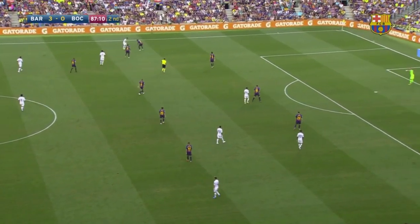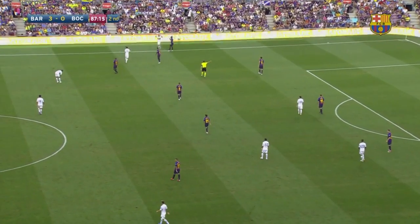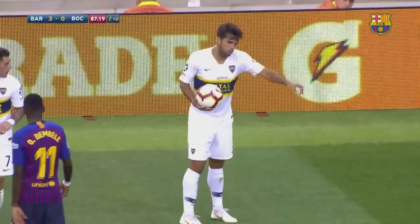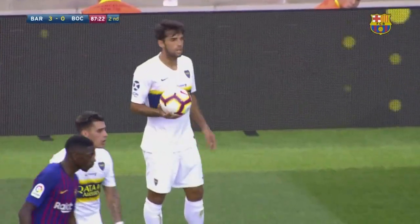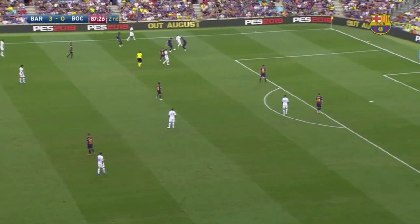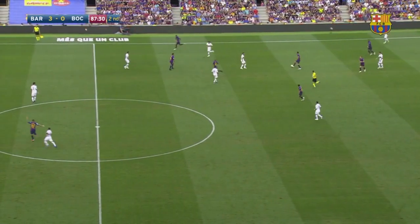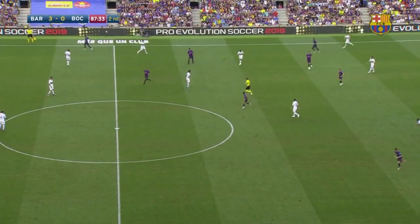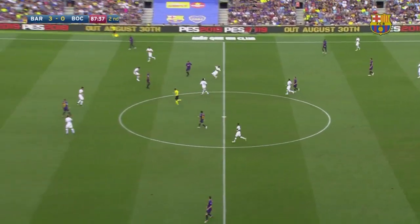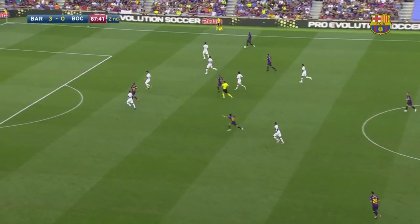Gone. Unable for pace, unable to do so. Wins a throw in though. Level 42 on the scoreboard. It's 3-0 to Barcelona. And the Black Horse continue to sing in the stands to our right. Busquets. To Artur. Really liked watching Artur so far. We haven't even started the season.